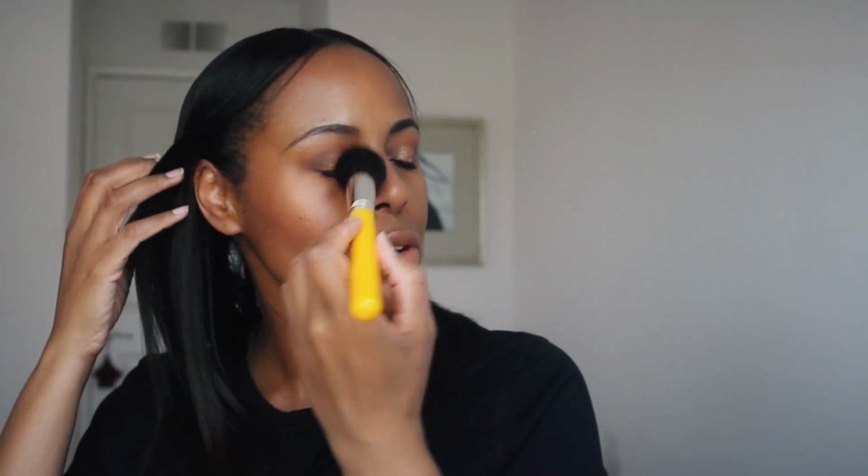See? So, wherever you feel you want to kind of blur, it could just be only in your T-zone. It can be all over. You know, the sky's the limit. Or you can just go all over your face. Just depends on what you want to do. Again, it's your face. However you want to put it into your routine, you do you. But that's how I use it.